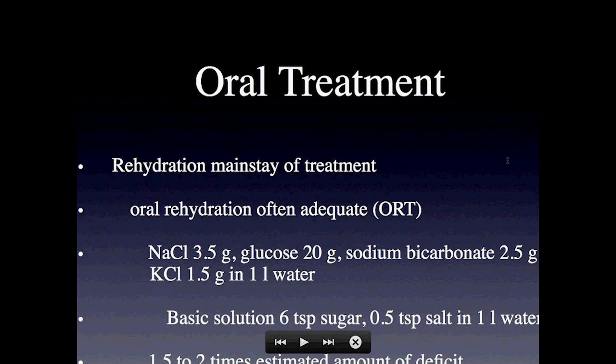The mainstay of therapy is oral rehydration therapy. It's been studied extensively, and it's quite simple to make at home or in your office. You take sodium chloride, table salt, 3.5 grams. You mix it with 20 grams of glucose. You add 2.5 grams of baking soda, and then some potassium chloride, 1.5 grams. You mix in a liter of water.